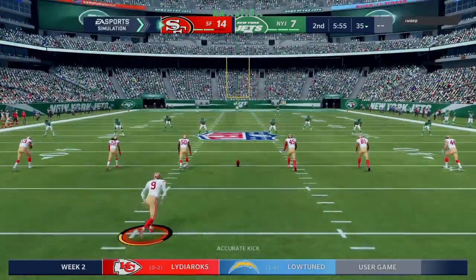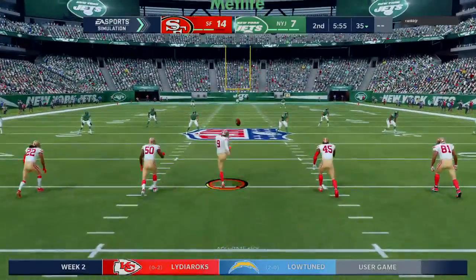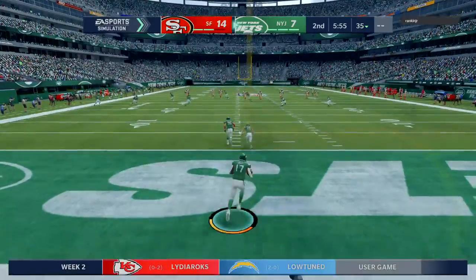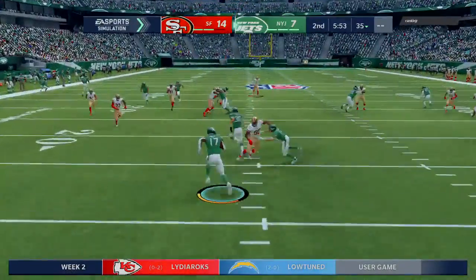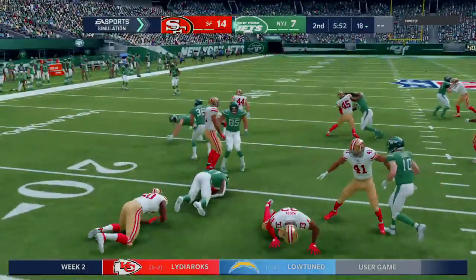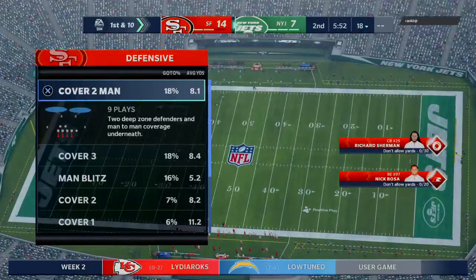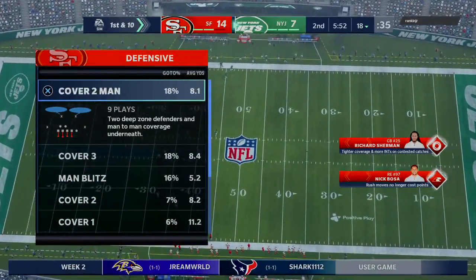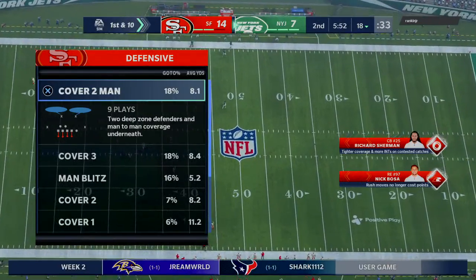Robbie Gould. So not much time to speak of remaining in this first half as the kick's away. Fielded near the back of the end zone. And he'll be brought down shy of the 20, so the decision to bring it out of the end zone, not a good one. 1st and 10 at their own 18-yard line.